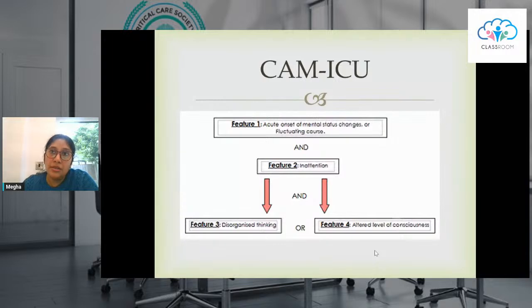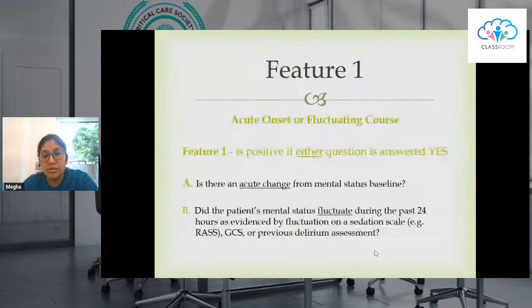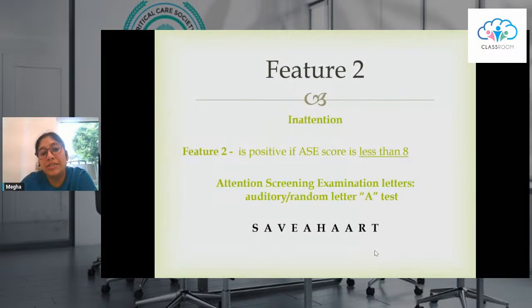The second and a very important component of delirium is inattention. How to assess inattention? We do something called an attention screening examination. The hallmark of delirium is that they tend to shift or change their focus from one thing to another in a short span of time. So they're not attentive. Now, this can be judged again by using simple bedside assessment tools. We tend to ask them to squeeze our hand whenever we say the letter A. So you can use a mnemonic, "save a heart", and they're allowed to make 2 errors.